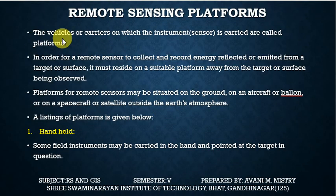Remote sensing platforms. The vehicles or carriers on which the instruments, that is sensors, are carried are called platforms. In order for a remote sensor to collect and record the energy reflected or emitted from a target or surface, it must reside on a suitable platform away from the target or surface being observed. Platforms for remote sensors may be situated on the ground, on an aircraft or balloon, or on a spacecraft or satellite outside the Earth's atmosphere.